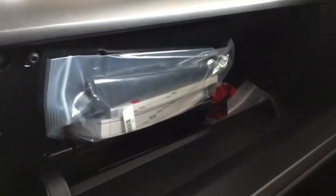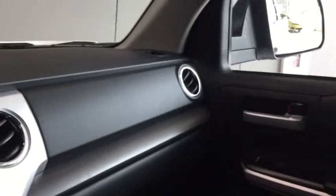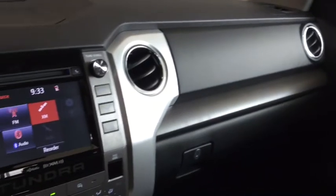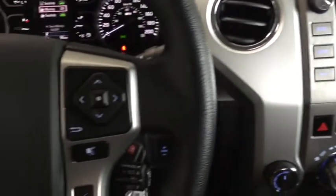And taking a look inside your glove box, you'll find all the manuals you need to know, everything there is to know about your Tundra, plus there's a lock there for added safety. There's that metallic trim and that chrome finish, finishing everything off on the inside of your Tundra. But why don't we hop on back and take a look at cargo.